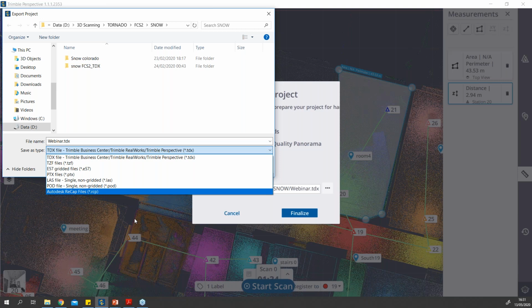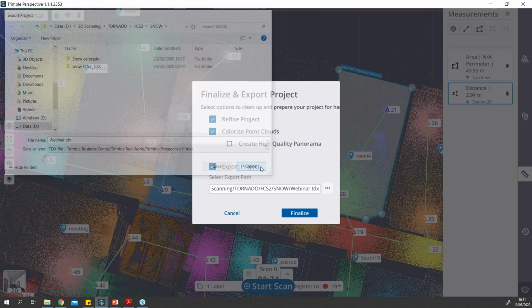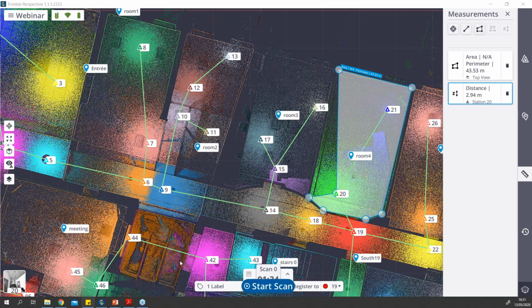You don't need to go to an office software. You don't need to transfer the data to a laptop. You can do all this from your tablet. And Yannick did all this with a 405 scan on his tablet. So just take a little water, sorry. Okay, sorry for the interruption.